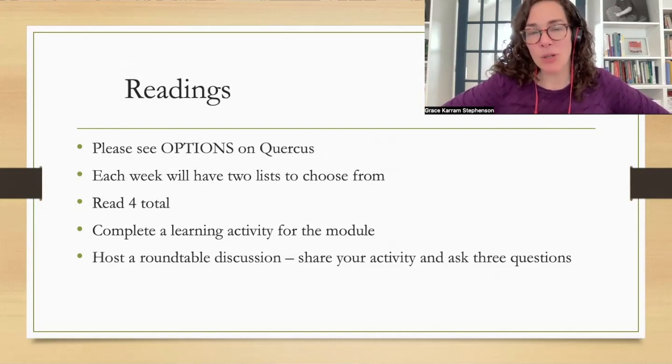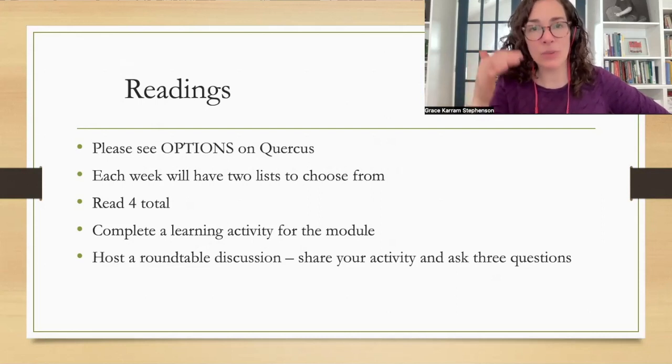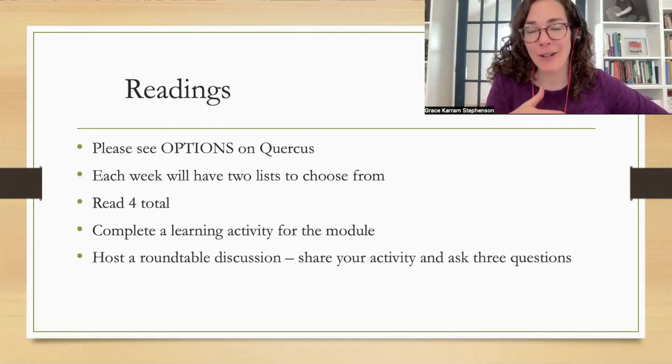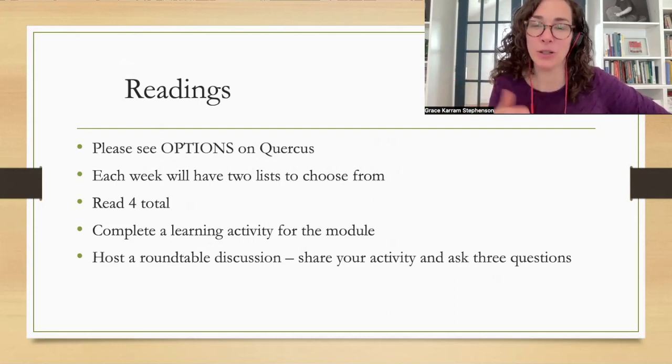And I am going to give you options. So each week there'll be sort of 2 lists for different topics, and you need to pick a certain amount from each list to make sure that you're covering some of the core pieces. And then, in response to one of those readings, you are going to do a learning activity. And this is part of a learning portfolio that you can see the details of in the assignments tab on Quercus. Based on that learning activity, we will then have a roundtable discussion. You'll get to host a discussion group for your peers based on your learning activity.